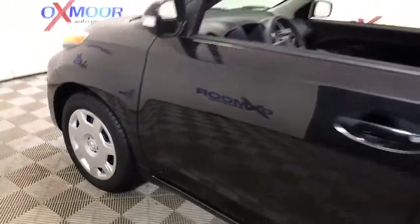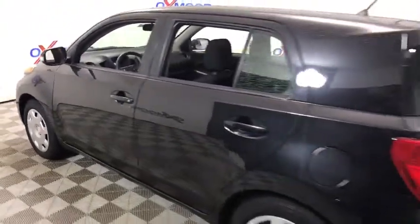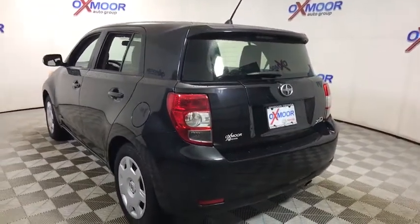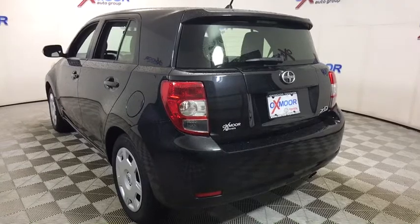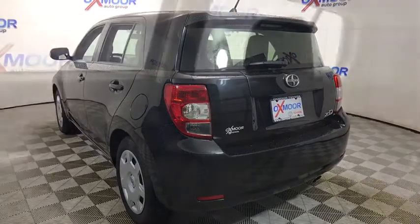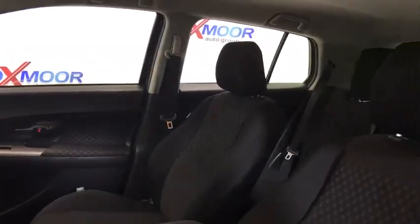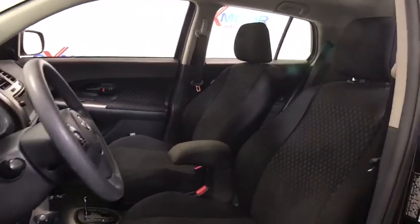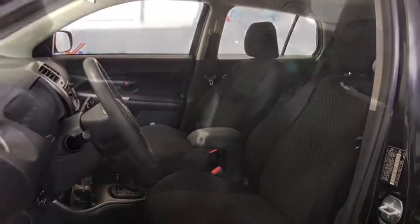2014 Scion xD. The squared-off Scion xD hatchback is one of the most distinctive-looking economy cars around. In government crash tests, the 2010 xD earns a perfect 5 stars in side crashes and 4 stars in frontal crash and rollover resistance tests. This vehicle has less than 55,000 miles.